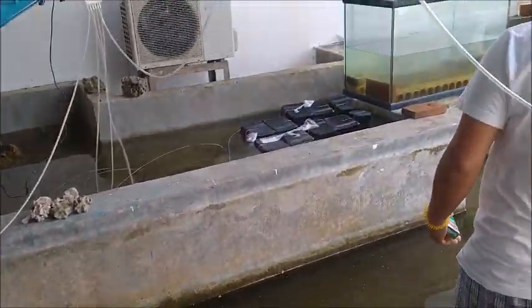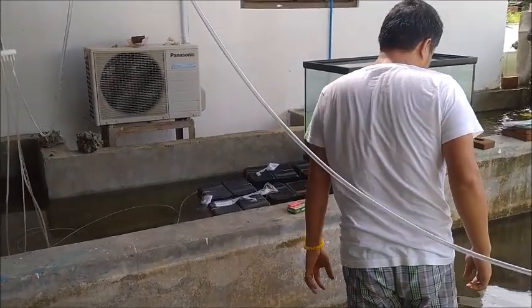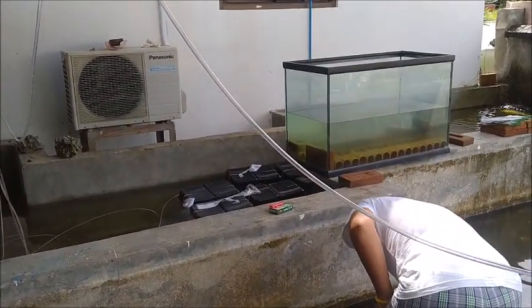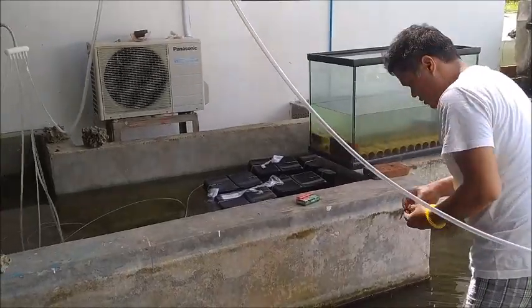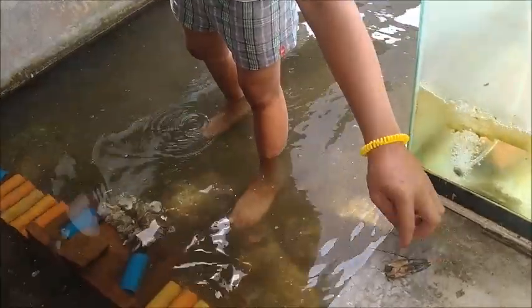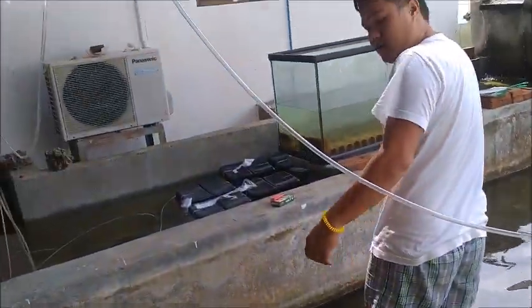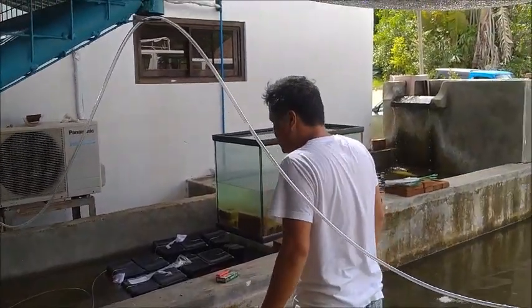So how many pieces do you have all? All of them, about 50. About 50? Yeah. Adults? Yes, sir. And do you know how many... This is... that's not dead. They molt. Molted, yeah. How many of the juveniles do you have?